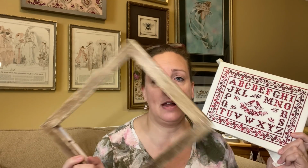But with something like this that I can find a standard frame for, I don't see the expense of having a framer do it. All of you can do this. The foam core board, you can get a large piece. I don't know the dimensions on it, about the size of a sheet of poster board. You can purchase a piece of foam core that size, and you can cut it to the size of what you need. So I had already cut the foam core board, and then I pinned it Friday.